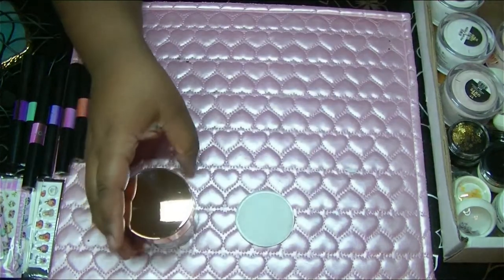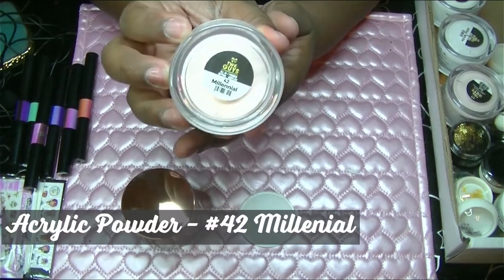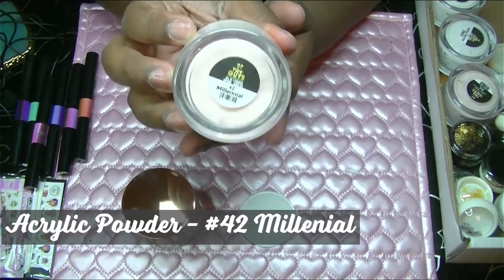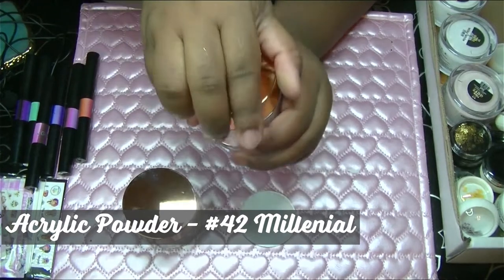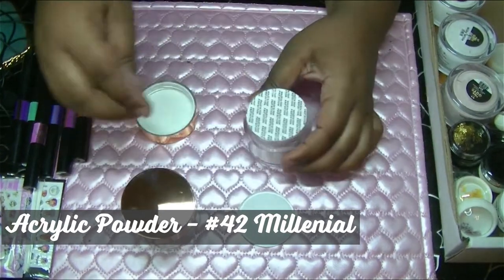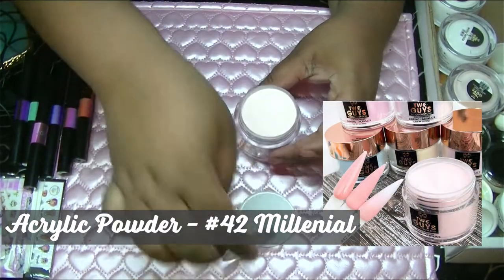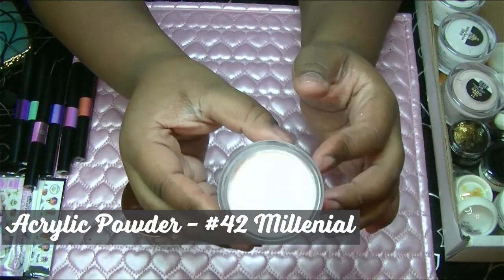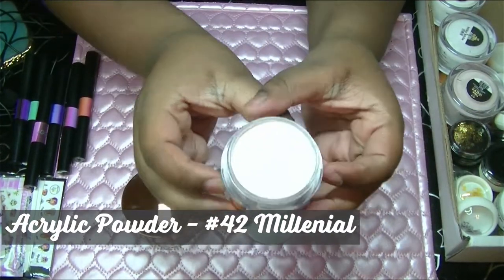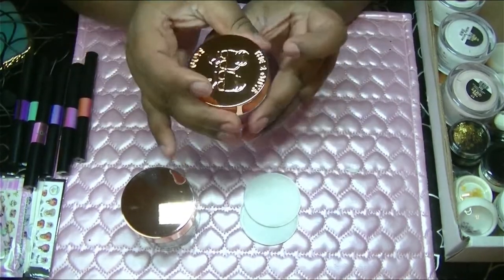Okay, next up is the regular kind of acrylic powder. This one is called Millennial. I believe it's number 42. This is coming from their nude line. So this one's going to be very kind of like a muted peach kind of nude. It's really pretty. It might be a little bit too light for me. However, I can use this maybe as like a base or something like that if I'm doing like a simple set, or on other clients that maybe have a better skin tone that particularly matches that shade of nude.